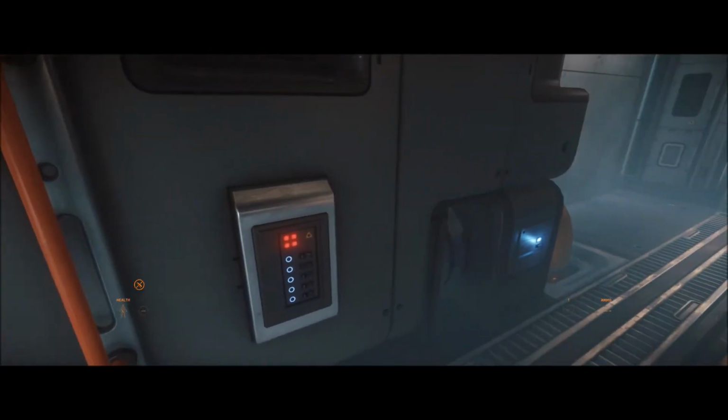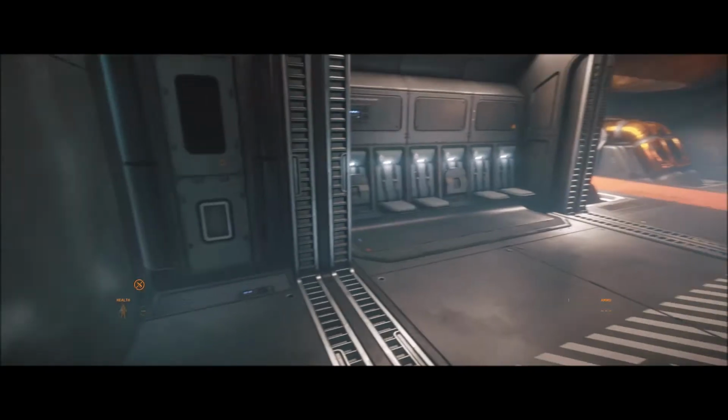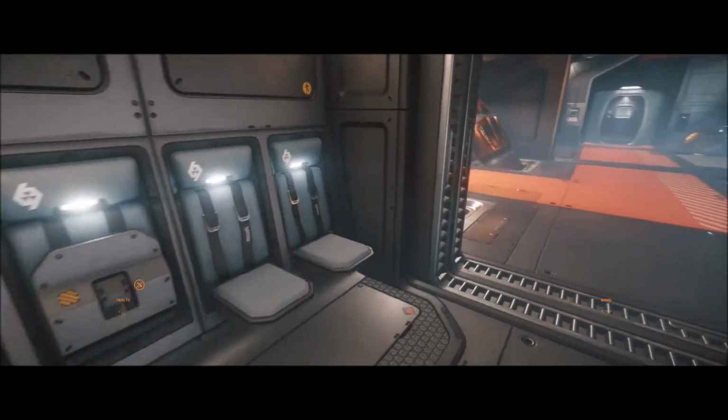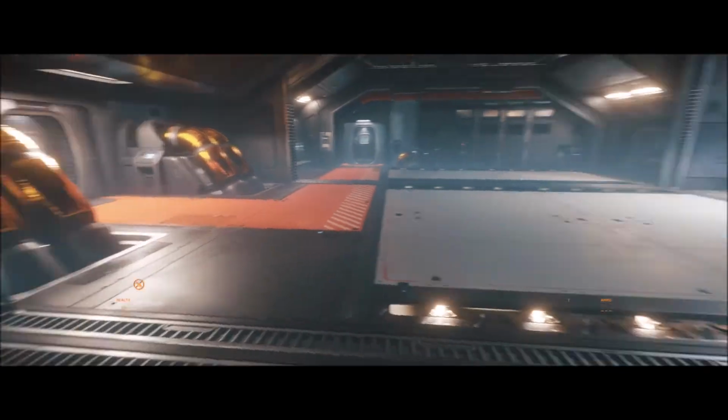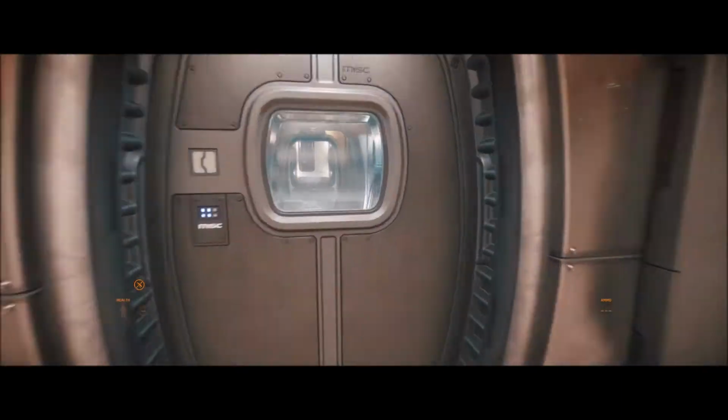And you got all these button things here. A lot of the stuff we'll be able to use in 3.0 or beyond. We've got several jump seats here if you're carrying some passengers or even some Marines. And let's go forward here.